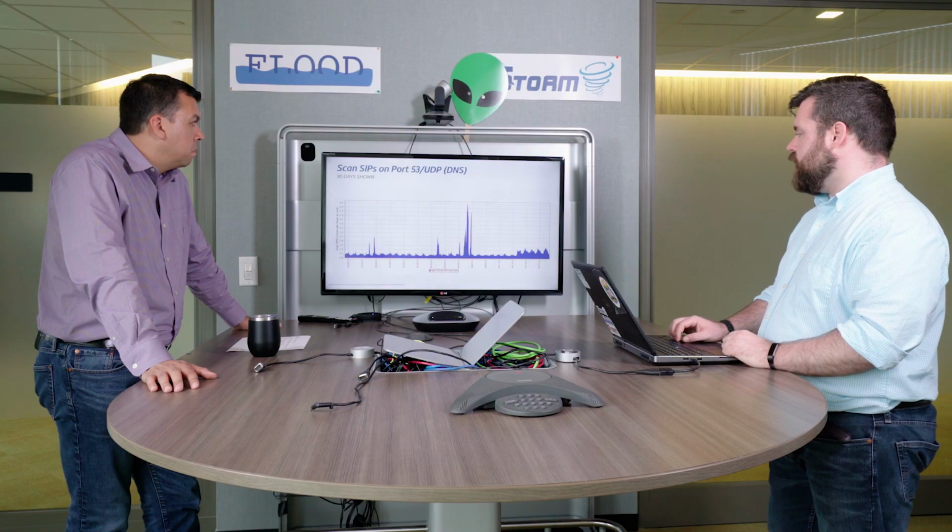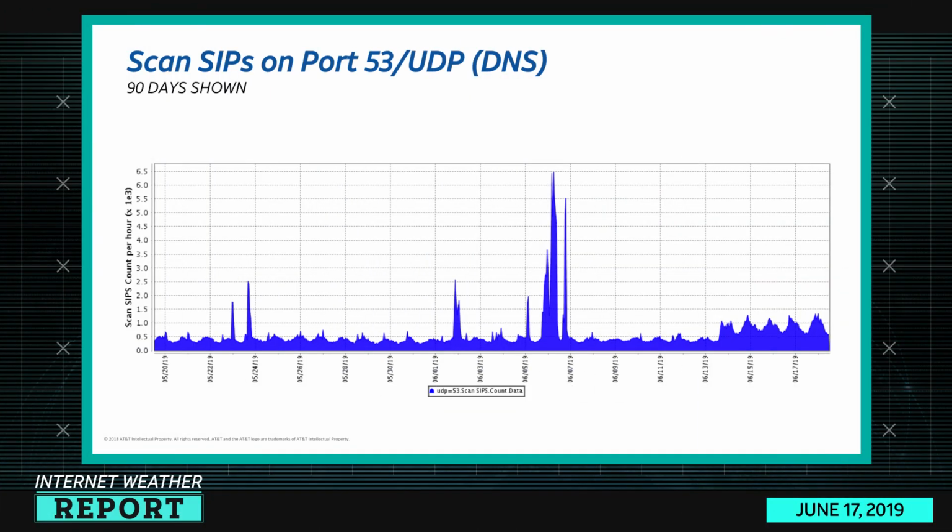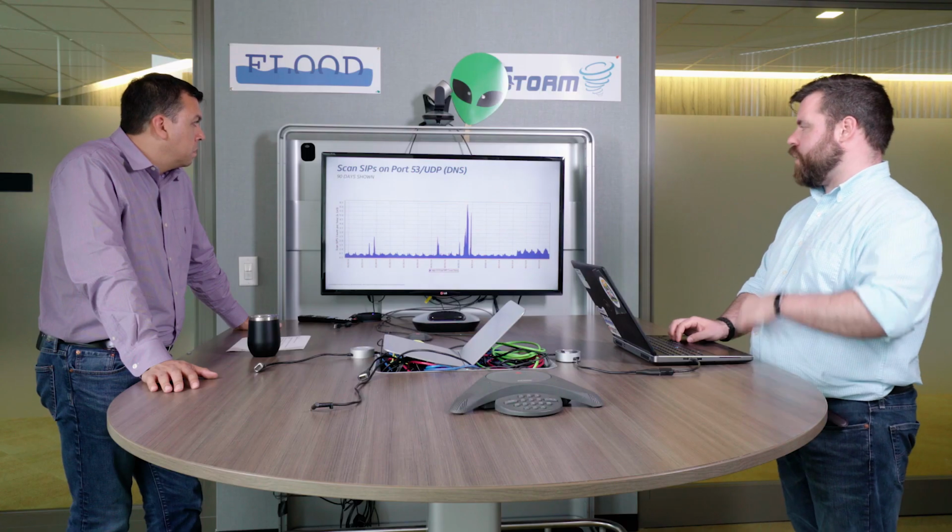53 UDP made it back into the top 10, so we came back to it. At the start of the month, it was definitely in the top 10. You can see that massive spike around the 6th, but then you can see a bump of maybe 1,000 or so sources actually made it back into the top 10. So interesting how changes in the data that look relatively small when you graph them out can actually be big enough to bump them in and out of the top 10.